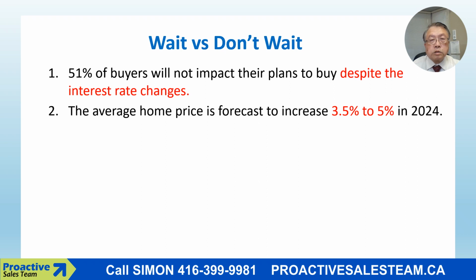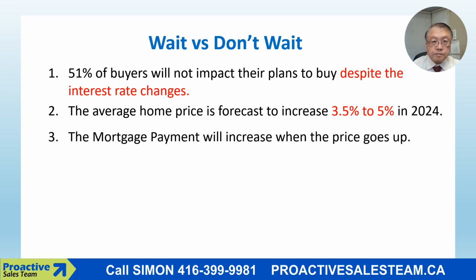Number two is the average price of a home will increase despite the interest rate going up. Based on the estimation, in 2024 or the years coming, prices will go up at least 3.5% to 5% every year. And you never know, sometimes they go up very fast, and you don't expect it. And number three, because the value of the home is going up anyway, the mortgage payment will increase and add to your daily expenses every month.